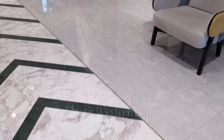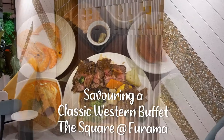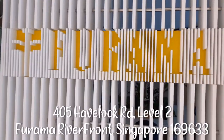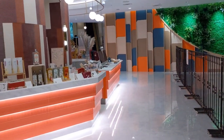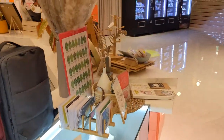Hello again. We are back here once more to savor a classic Western buffet at the Square Restaurant in Furama Riverfront Hotel on Havelock Road. The hotel lobby is decoratively decked with hotel keepsakes, souvenirs, which you can browse and purchase while you are there.